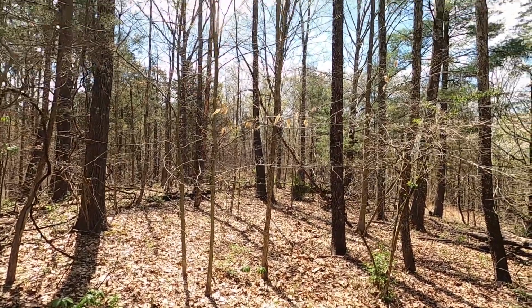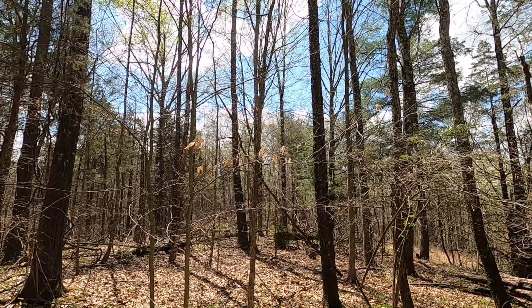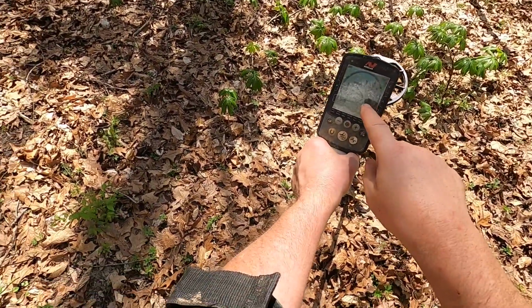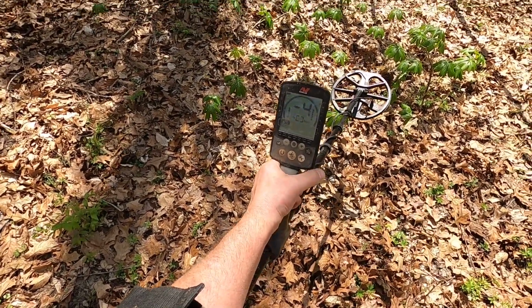Alrighty, wanted to do a little tip. If you can see up through there, make sure it's getting in the camera. There's some high tension power lines in this area. So clearly the multi-frequency on the Knox, hear it? That's miserable. You can't really detect in that.